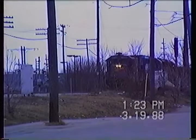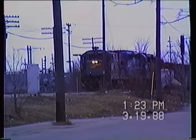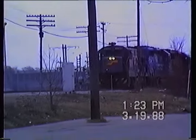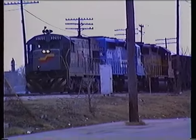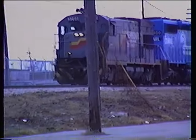Train headed our way. The Seaboard engine in the lead, Conrail in the middle, and Chessie on the end.